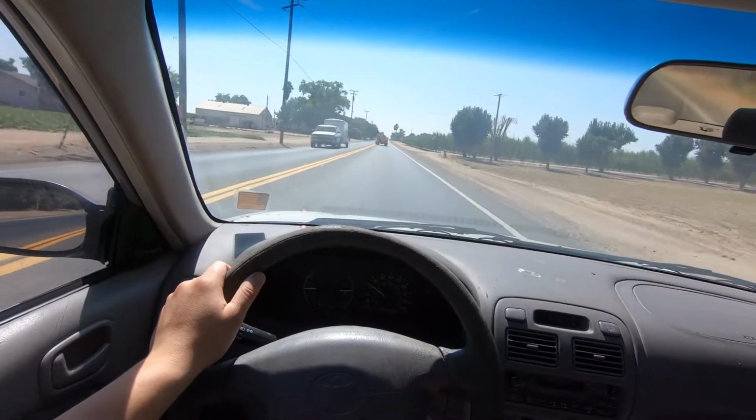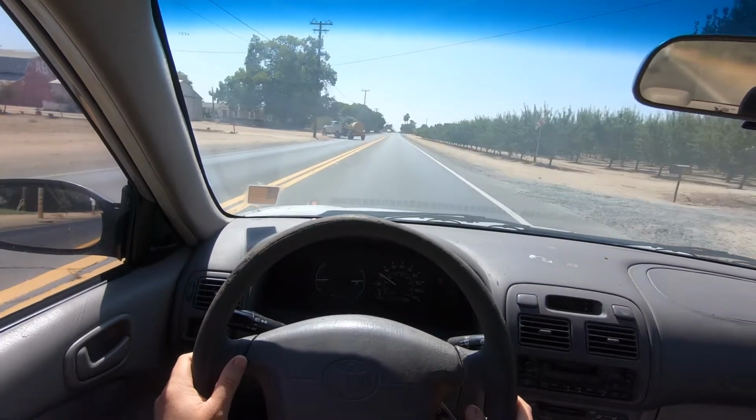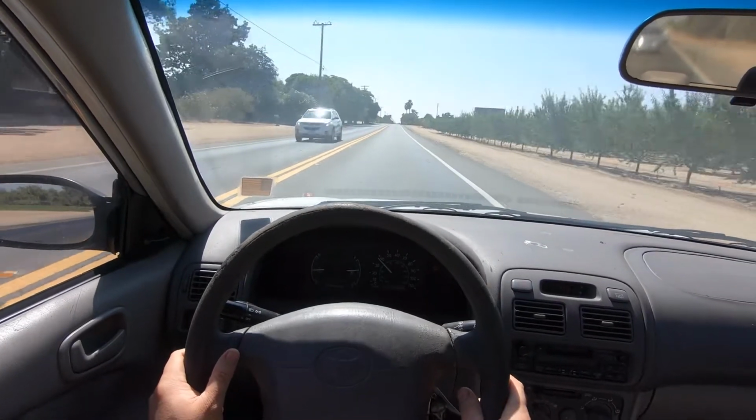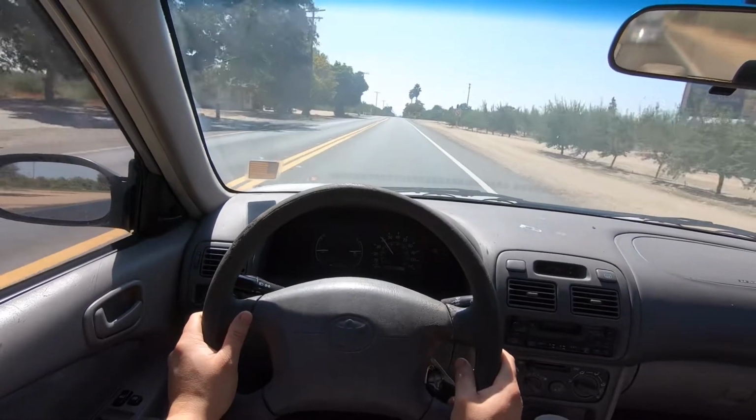So there could be a lot of traffic, and then boom, out of nowhere, we're stuck right behind them, and you don't want to be slamming on your brakes. What if your brakes don't work that good in whatever car you're driving? So you have to know your car just a little tiny bit.